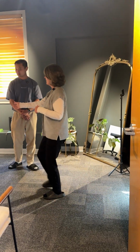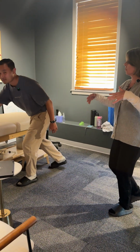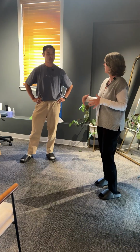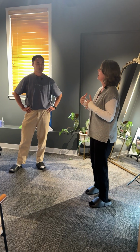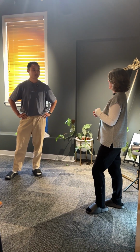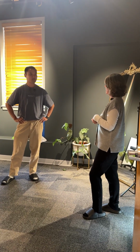I would recommend having their head at this end of the table, which allows them to see the door. It gives them just a simple relaxation, because your central nervous system relaxes when you can see the entrance to the room. And so that will help in their healing, because they won't be so wound up or distracted while they're going through their healing practice.